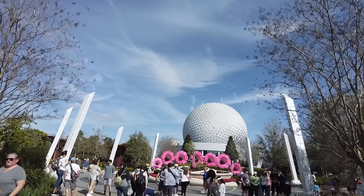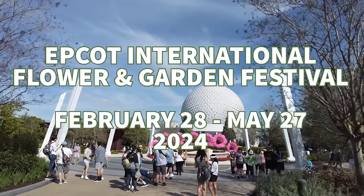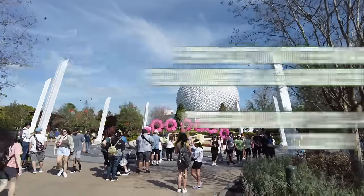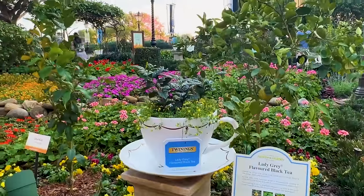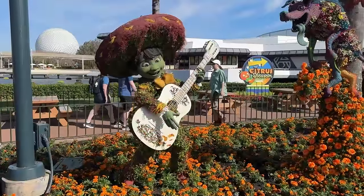The International Flower and Garden Festival runs from February 28th to May 27th, 2024, and it is characterized by brilliant gardens, fresh flavors, lively entertainment, and more. We're going to be checking all of it out today.